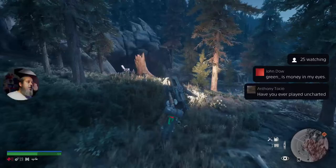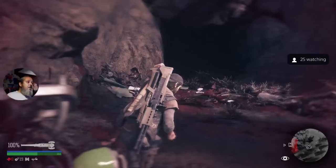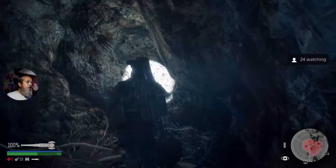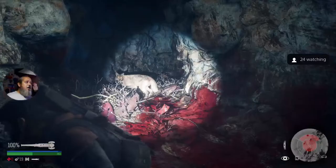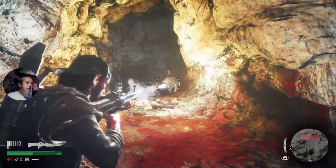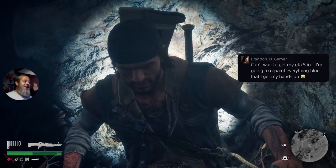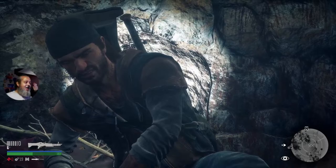It's a cave. This was one of the nests. There used to be a lot of zombies in here. Oh, that's it? Oh, surprise, jump scare, guys. There's more than one, there's three of them. Nice. You jump scare me right there, guys. Did you guys get jump scare? Yeah, they get me all the time. They must have been sleeping, and I must have walked past them.